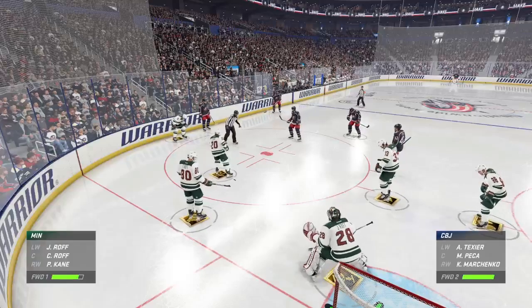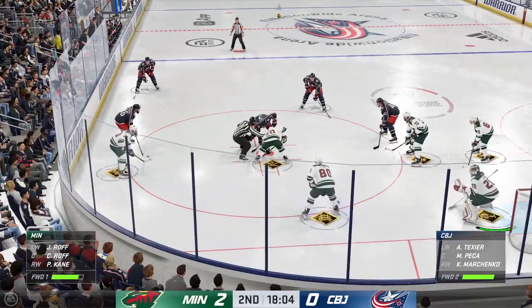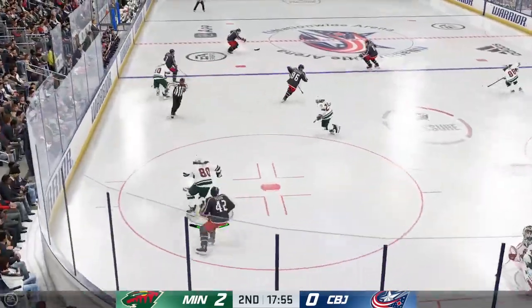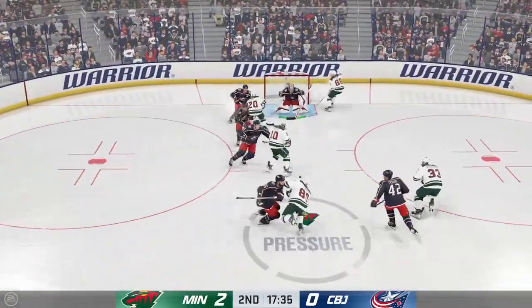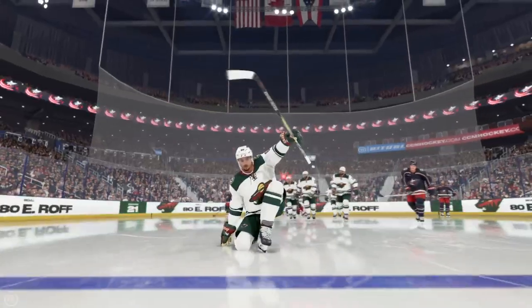Still plenty of time left in this frame. Minnesota's got a 2-0 lead. Off the faceoff, they take the puck. Minnesota's got it in their own zone. Takes it to the net! Scores! And that's three!